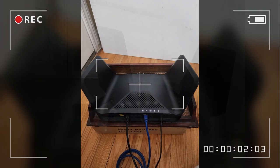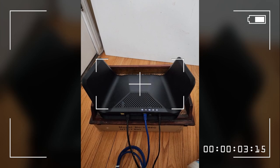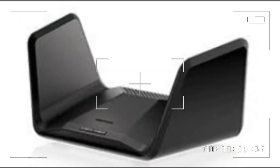Okay, yes, we've reviewed a lot of these. Too many probably, but trust me, this one stands out. It caught me off guard, in a good way.